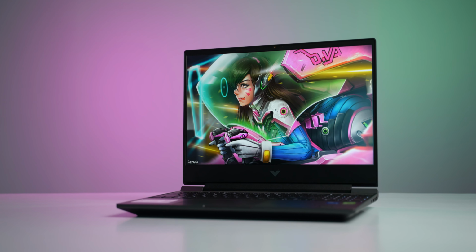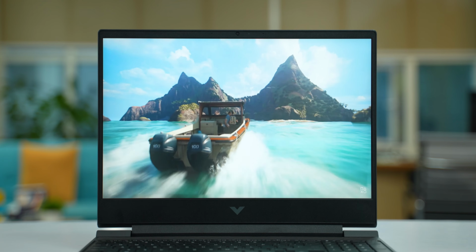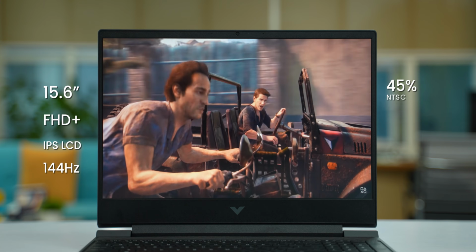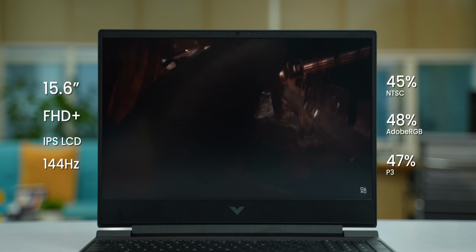Anyway, what's rather average on this HP Victus is its screen. The 15.6-inch IPS panel on this thing only covers 45% NTSC, 48% Adobe, and 47% P3 color gamuts. That means if you are a graphics designer and if you are searching for an affordable gaming or content creation hybrid machine, you will have to look elsewhere.